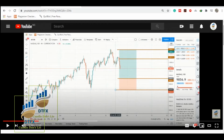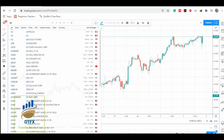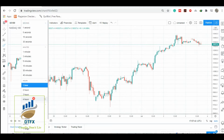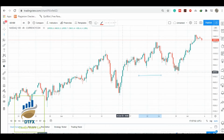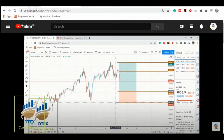The first trade is US 100, that's NASDAQ. So we are going to check for US 100, and we're going to go back to that specific day. And here it is. I think it's on the 4 hour. Let me pick the dates. What was the date? Okay, 29th. So that will be 27th.